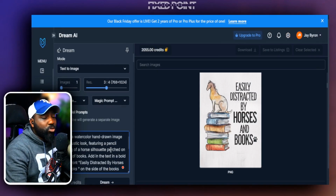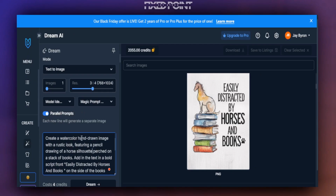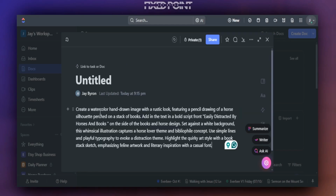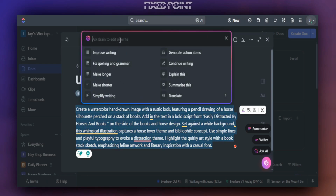Now, one thing we can also do is plug this prompt into an AI tool. I'm using ClickUp just to make it easier for me to create this, and I can actually copy this over into ClickUp, which has a lot of AI features in here, and I can actually have this written with AI to change out the word horse and put in a different focus point here. So I'm just going to write this with AI, and all I want to do here is to remove the word horse and things tied to a horse and put in a different animal or a different focus.